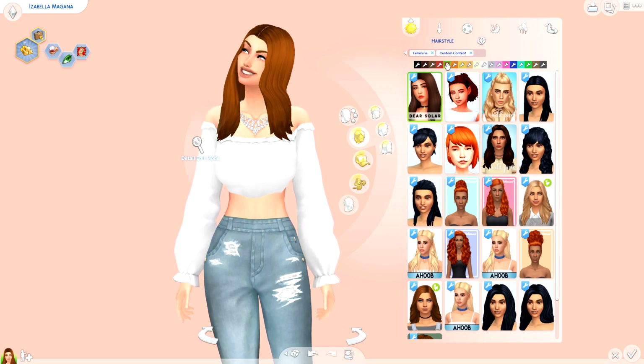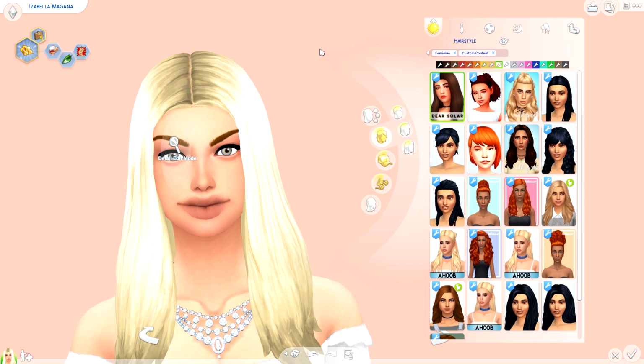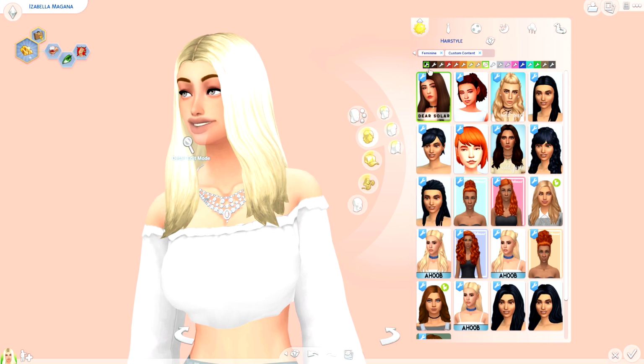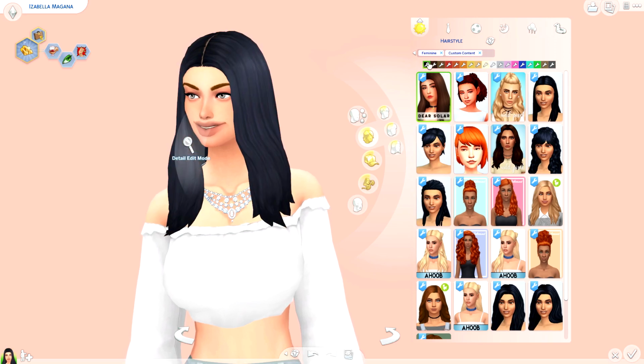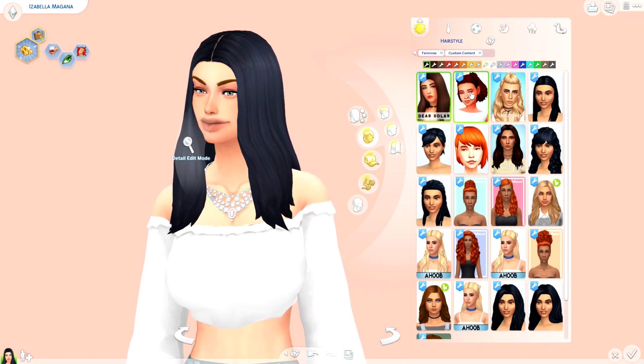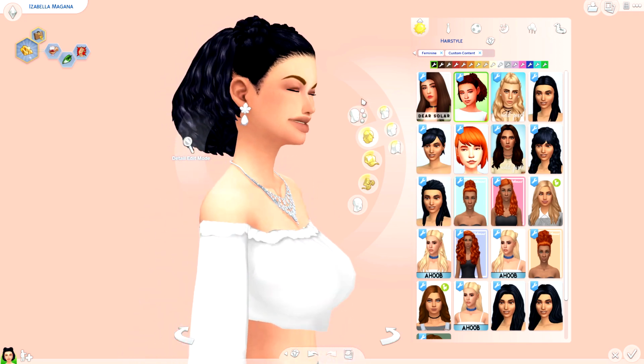The only issue I have with this one is when you get into the lighter range, things start looking a little ashy. Like, they don't look as seamless and pretty as the first few swatches do. And I know switching swatches on anything can be difficult at times, so just keep in mind when you're downloading that hair in particular.